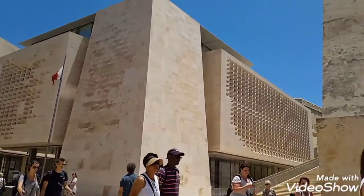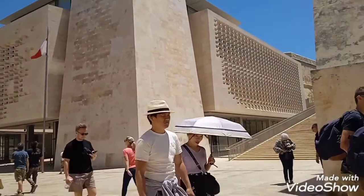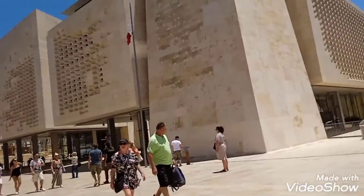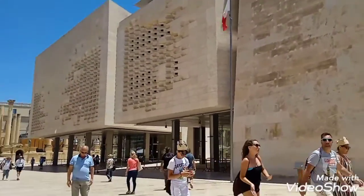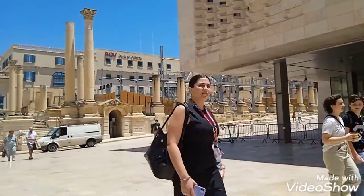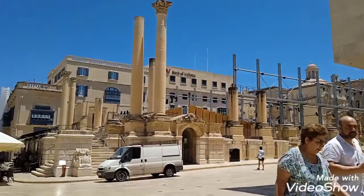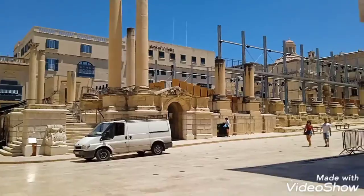That's the parliament over there, where the prime minister's office is. Look how big it is. And Valletta has been the capital city for a few hundred years. So it survived World War I and World War II. That's why they built those fortifications. Everything made it in the Second World War, except for that theater. That used to be an indoor theater, but the remains of it are the columns over there. Now it's an outdoor theater.